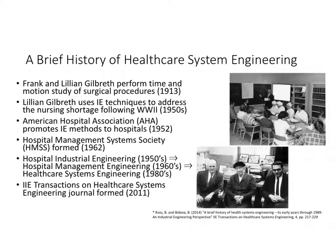Well, healthcare systems engineering is not new. Frank and Lillian Gilbreth, who are the pioneers of our field back in 1913, performed time and motion studies, which again are bread and butter of industrial engineering, of surgical procedures. And then in the 1950s, Lillian Gilbreth used industrial engineering tools to address the nursing shortage following World War II. You can see here that the discipline gained steam throughout the 50s and 60s, and it became adopted into different associations of medical professionals and hospital management systems.